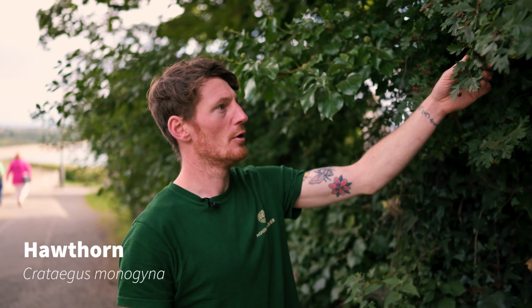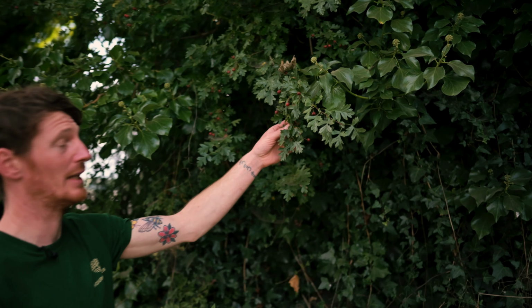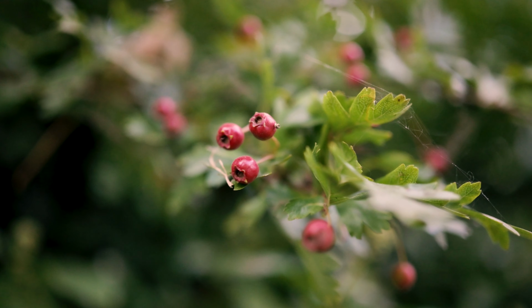So what we have here is hawthorn. I believe hawthorn is a superfood. So at the moment now, you can see the berries are coming into season and they make a really, really good chutney or a ketchup. But see, at the start of spring, you can use the young baby leaves, and I would normally just pickle them down or eat them just fresh off the tree.